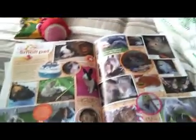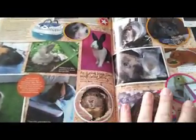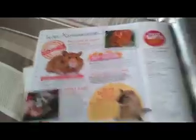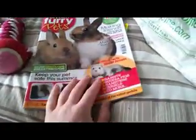Some Q&As and some pictures of people's pets, which I might try and send in a picture of my 2 bunnies to them, and hopefully they'll go into the next issue, which is out in August. So yeah, that's the Small Furry Pets magazine, which was £3.50, and you get that every 3 months, I think it is.